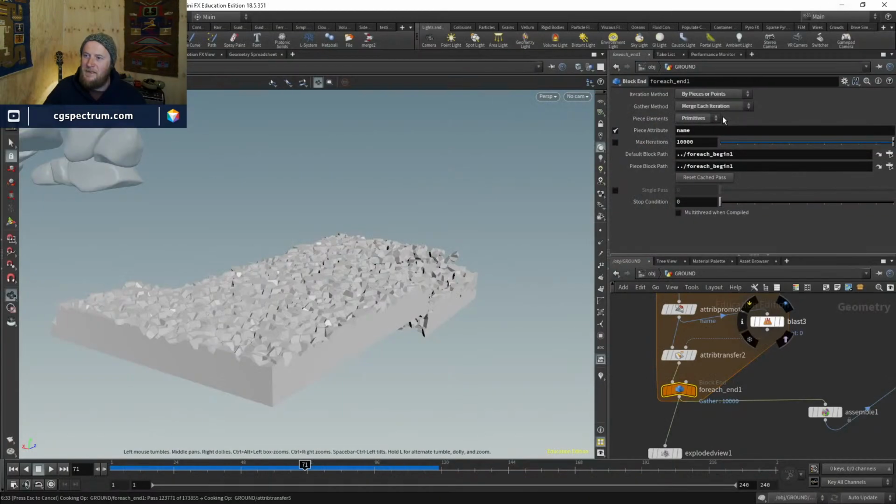Yeah, VDBs for volumes, certainly, but Alembic for geometry. Or BGOs if it's between Houdini and Houdini, but when we're going from Houdini to Maya, Houdini to Max, it's traditionally Alembic files. Alembic are good.